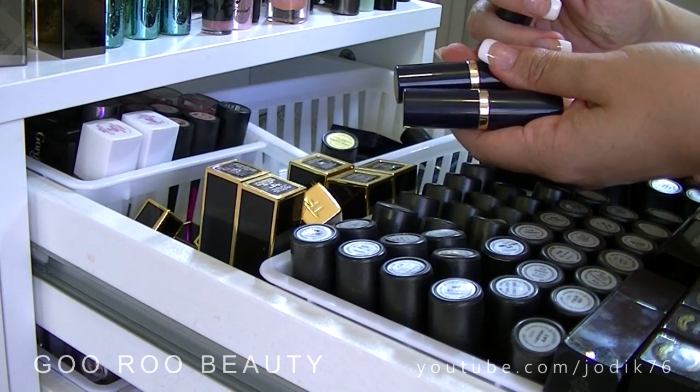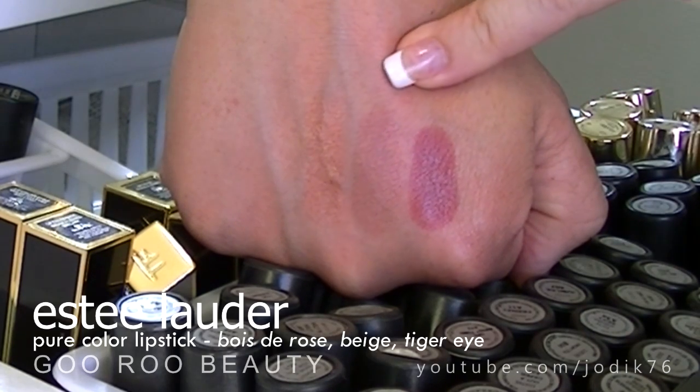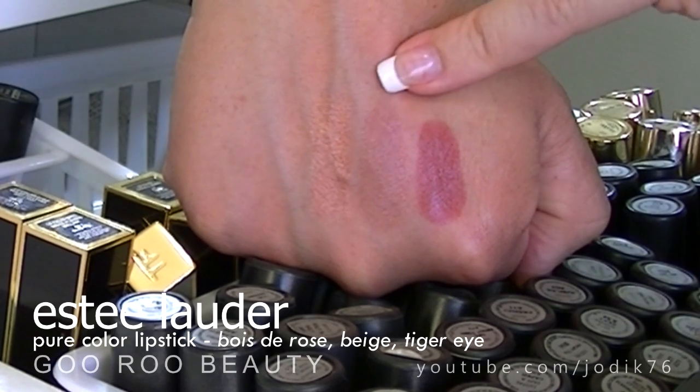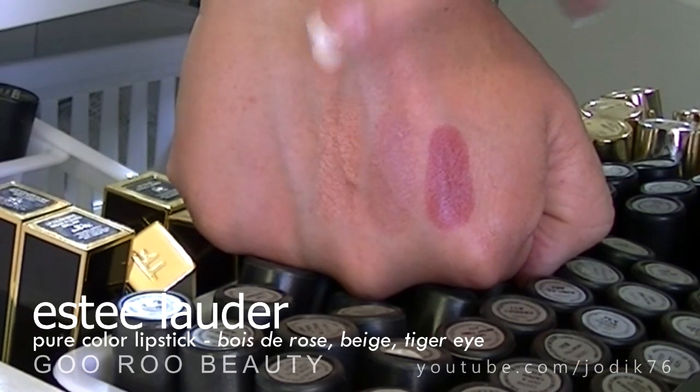These are more Estee Lauder Pure Color lipsticks. First up, the shade Bois de Rose, followed by Beige and Tiger Eye. I actually really like these shades, Bois de Rose, and I really like Beige. That is a really nice nude, and Tiger Eye I'll definitely be getting rid of.